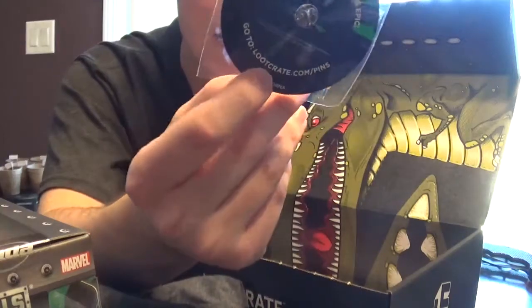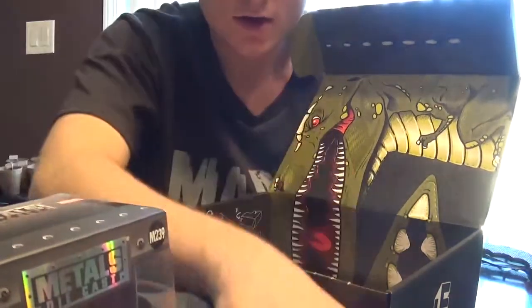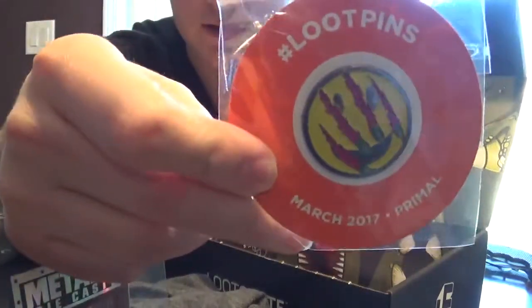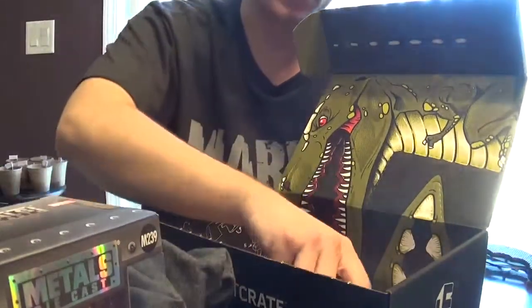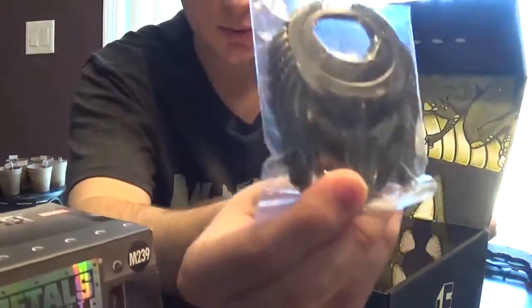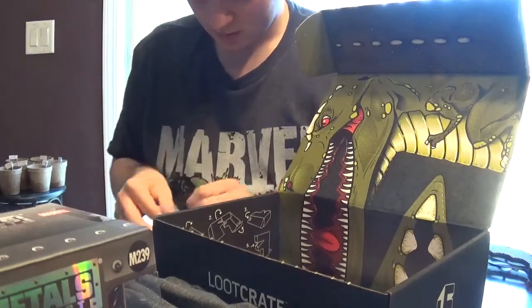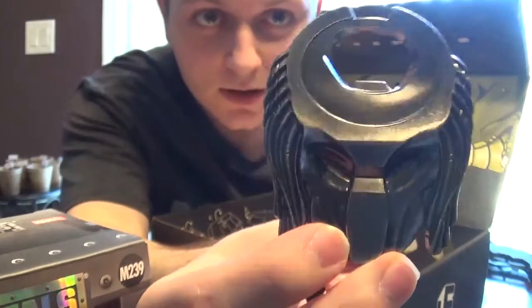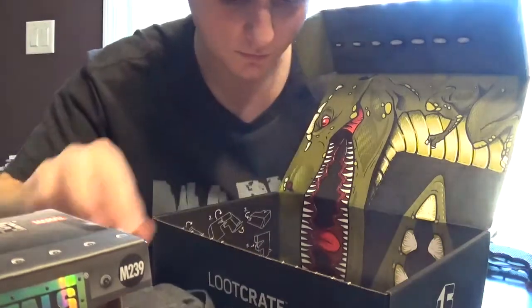I'm assuming the theme right now has something to do with Primal, because we got Wolverine, this Loot Crate says Primal on it with a little happy face that's been clawed some, and then you have this gorilla t-shirt. And then, oh, this looks awesome. What is this, a bottle opener? It's like the Predator. Hold on, let me open this up. It's Predator, guys. Look at that. That's pretty cool, and I always need a bottle opener, so this is really useful.